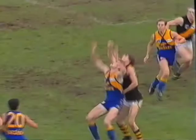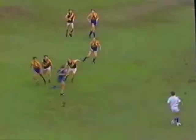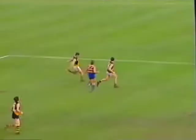Capacity crowd crammed into an under-renovation Subiaco Oval to see the Eagles stop Richmond's six-game winning streak and record the club's 10th win in a row against the Tigers. After a promising start, the Tigers battled through to half-time, where they trailed by just 11 points.